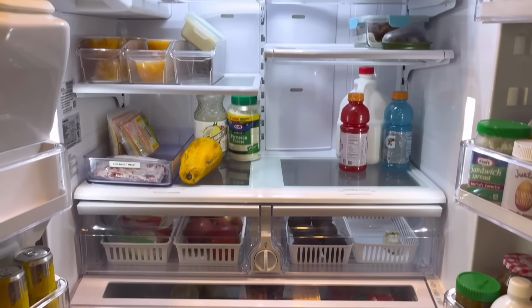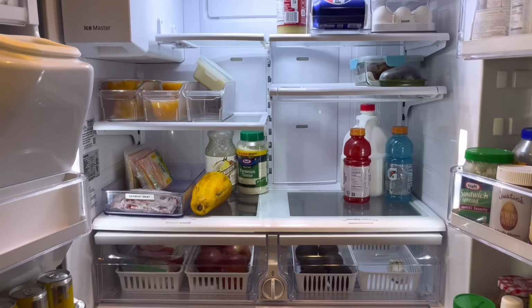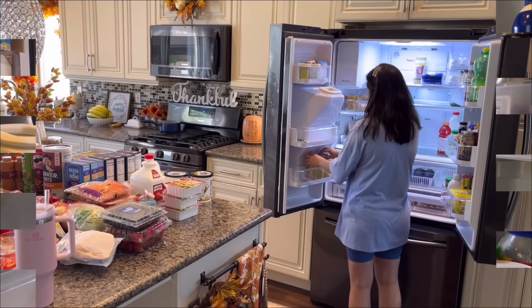We are now moving on with the fridge. As you see, it's pretty empty. I'm going to take out everything that's inside here and wipe down all of the shelves.